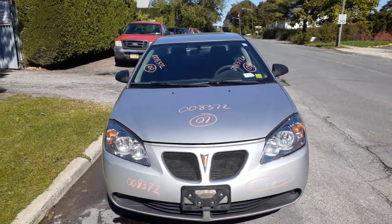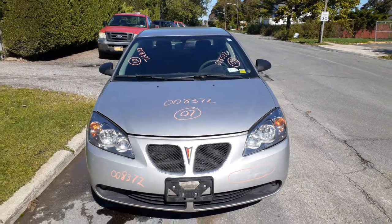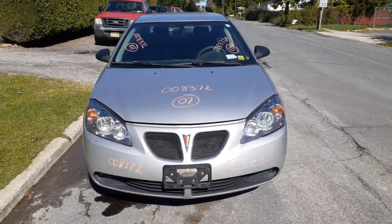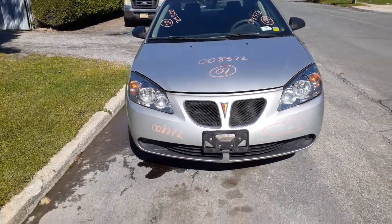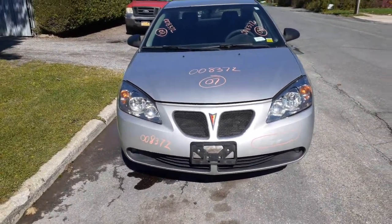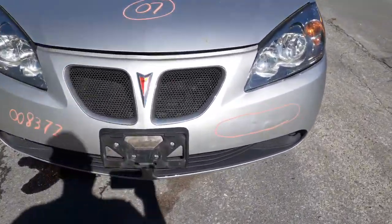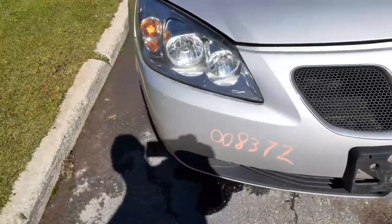Okay, newest addition to the inventory is a 2007 Pontiac G6 four-door sedan base model, 3.5 automatic. It's got a bad motor. Body's in fair shape. As you can see, got all the nose parts, fenders, hood, front bumper, headlights are all there. The bumper has a little wavy spot in the bumper. Definitely usable. It's got fog lights also.